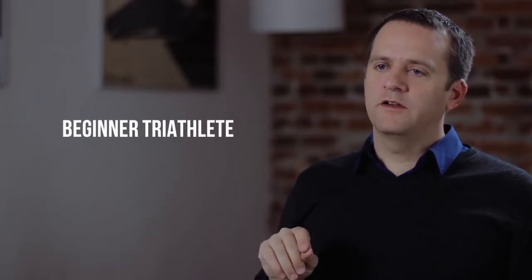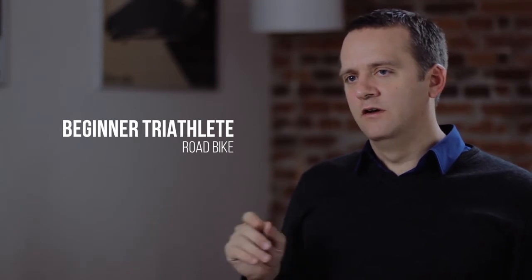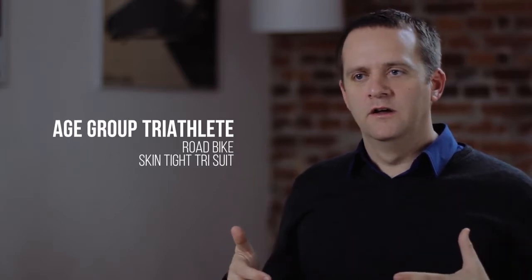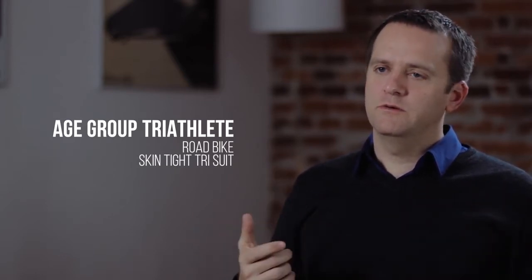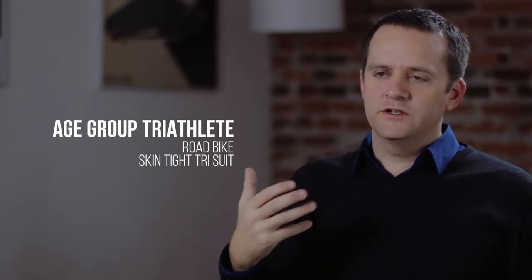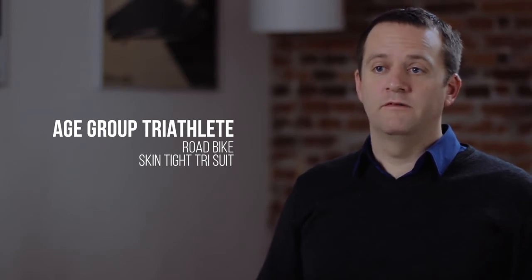So the number one piece of equipment to make you faster in the sport of triathlon tomorrow, if you were to go do an Olympic distance, you can get almost 2.5 minutes faster by buying a skin-tight triathlon suit that is aerodynamic compared to what a lot of people wear, which is a poorly fitted suit that ends up creating a lot of drag for them. And this is so important because when you get out of the water and transition onto the bike, your biggest challenge on the bike is aerodynamics. And the skin-tight tri-suit actually has the biggest impact on your time of anything.